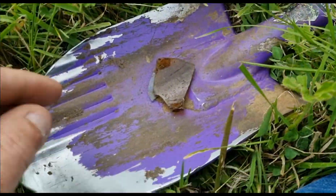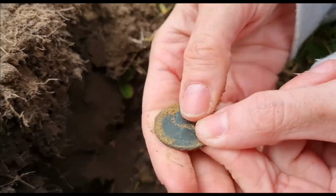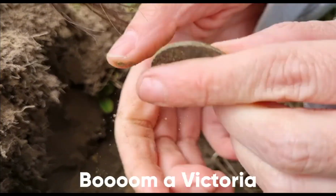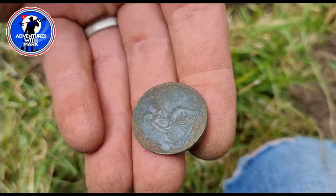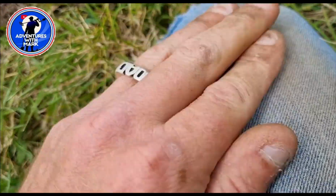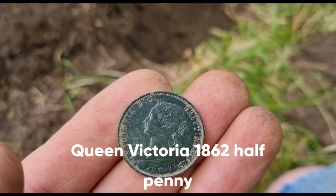Okay, guys, so the 2 bits of grass I had, it was a bit of an embarrassment, but we have got a coin in here. So, do you want to take it out? Yeah. Looks quite small, so like a half penny probably. Victoria. Oh, it's my first Victoria of the day. Look at that. 18. Half penny. 1862. 1862 half penny. Look at that. What a cracker. Let's just give it a gentle wipe up. I'll show you it like it is for a sec. Oh, it's a beautiful condition one. Absolute stunner. 1862, guys. Half penny. Queen Victoria. Get in. Right, on to the next, guys.